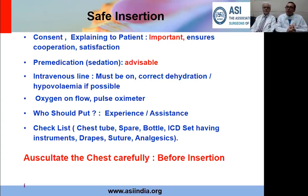And an often asked question is, who should put this tube? Well, to my mind, chest tube insertion is a basic procedure. Every doctor should be able to put a chest tube, just like starting an IV line or doing a tracheostomy. But that person must have some experience and should be aware of the steps. If not, he should be assisted by somebody who has experience. Another thing is that while you are doing it, even if you are experienced, it's always better to have another pair of hands available at the site. It could be your resident, it could be another doctor, it could be a nurse, but another pair of hands available so that in case there is an issue, you have somebody to help you.